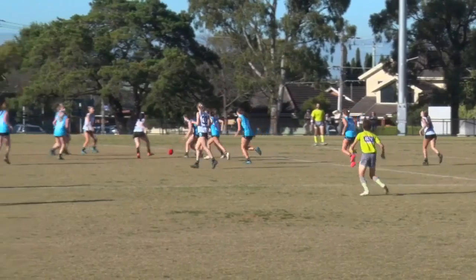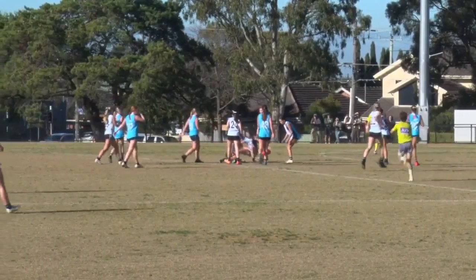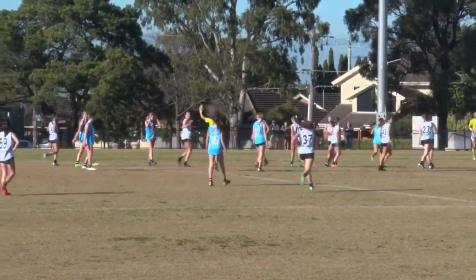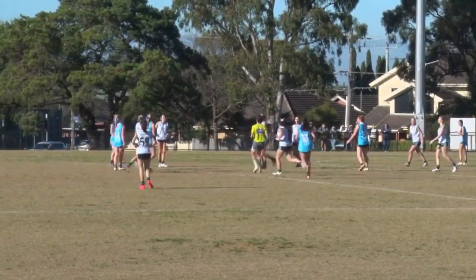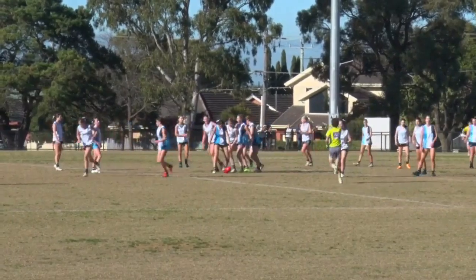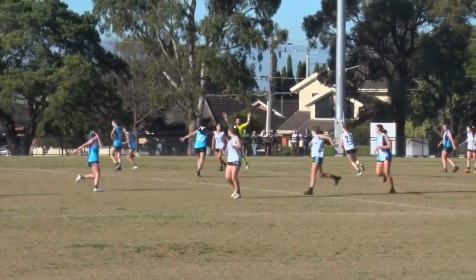May again off the 1-2 with her teammate, but they might have just cooked that one a little bit and opened up an opportunity there for South Metro to open themselves up and push up the ground and lock it in towards their forward 50. Ball up and straight down to the ruck. And now this is handy. This will give an opportunity to relieve for the YJFL.